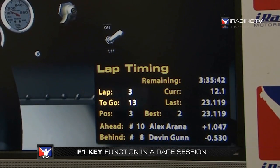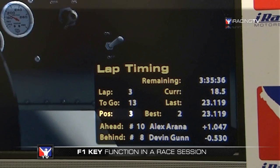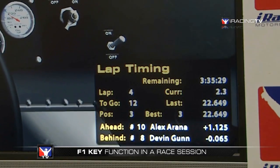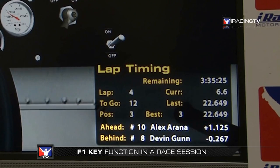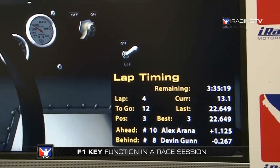And then you'll go to a lap. You'll see that you're on lap number 3 with 13 laps to go. Then, of course, your position is 3rd place. New to this menu during the race is the fact that we display the ahead and behind menus. So it lets you know what driver's ahead of you and how far, and what driver's behind you and how far back. Of course, the plus indicates that they're ahead of you on the track, and the minus indicates that they're behind you.